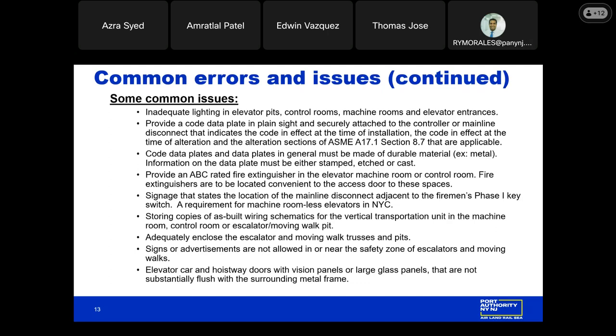In general, the accurate code data plate must be available to understand what requirements are applicable for the acceptance tests and annual inspections. Code data plates and data plates in general must be made of durable material, for example, metal. The information on these plates must be either stamped, etched, or cast, and it must remain permanent. Often we see data plates that are made of paper, or it might be a vinyl sticker. Sometimes it's metal, but the information on there is written in pen or marker, and that information is easily wiped off. The data plate is crucial for inspections to know what code is applicable and any other information on that data plate.